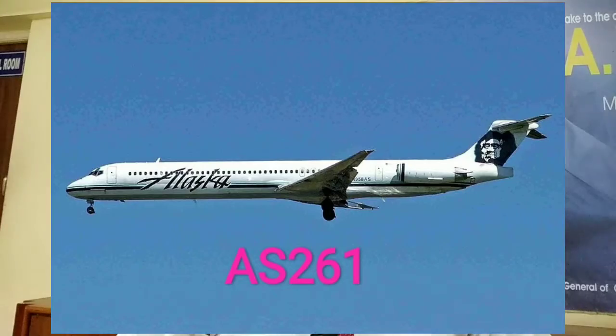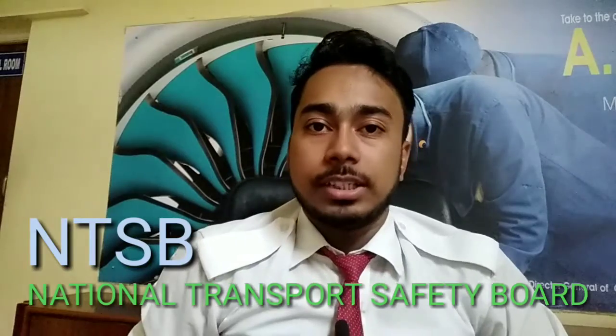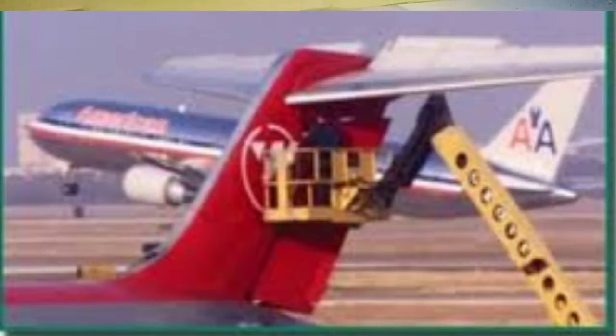In this video guys, I'm gonna tell you about why this crash happened of the Alaska Air flight AS261. In this investigation, 85% of the fuselage including the empennage, the wing and the CVR was recovered. The investigation by the National Transport Safety Board, that is NTSB, determined that the inadequate maintenance led to the excessive wear of the horizontal flight control system and ultimately led to the crash.